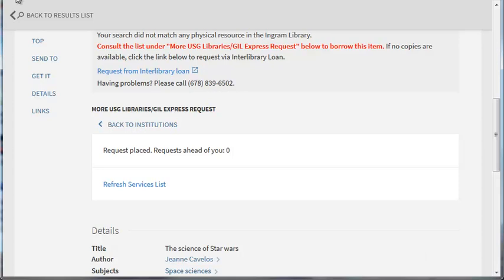If I didn't want to send it to me, I could have actually chosen a different library. So if you're a distance ed student who lives near another University System of Georgia university, you could actually send it to Georgia Tech or Georgia State or North Georgia College and pick it up from their libraries, just like you picked it up from ours.